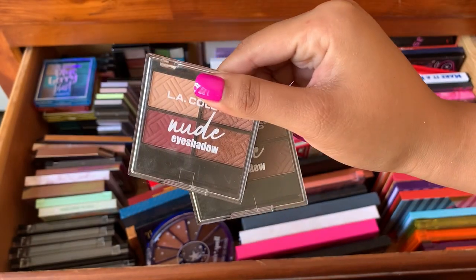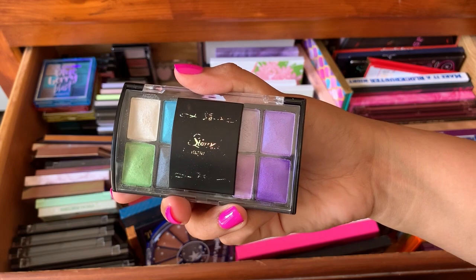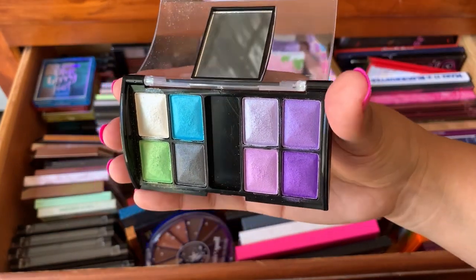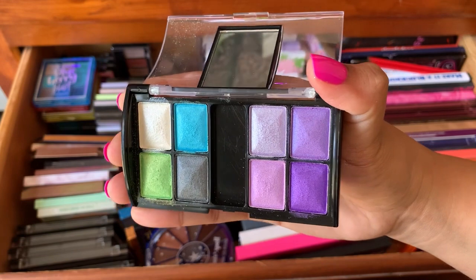I have two LA Colors palettes. Here's the Pinky Nude palette. This one is the Softly Nude palette. I have this one from Starry, and this is from the Seduce site. And I am going to declutter this palette today. I don't really use this. I kept it for the formula. I feel like the shimmer formula is really nice, and all of them are shimmer shades, but I never touch it, so I'm going to declutter this one.